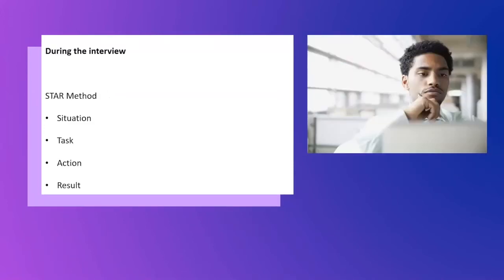So, you're in the interview. What should you do? The STAR method is one of the most effective methods in showcasing to the interviewer a time where you demonstrated your best skills. Situation. Your goal here is to paint a clear picture of a situation you were in. This situation can be from a previous job, from a volunteer experience, or any event.